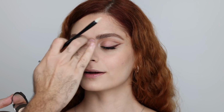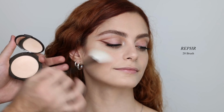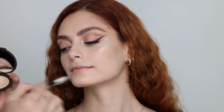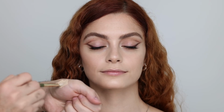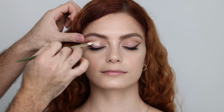I love these highlighters. They're really so beautiful. And I'm taking a fan brush and putting that on the cheekbones and a bit on the chin as well. To complete the eyes, I felt like there was something missing. I'm going to be going in with a light eyeshadow base, and I'm going to be applying that all over the lid to kind of give us a pop and create more of a graphic eye.